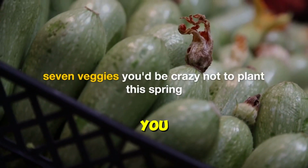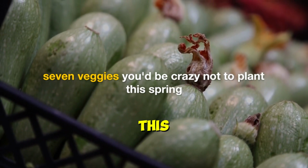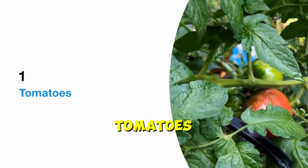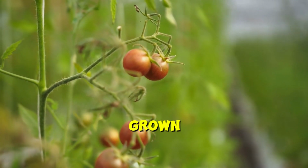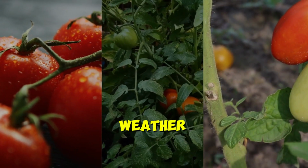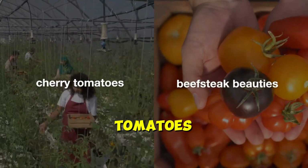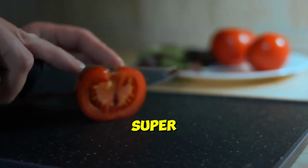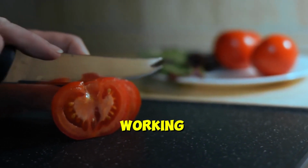But hey, before you grab those gardening gloves, let's talk about 7 veggies you'd be crazy not to plant this spring. First up, we have everyone's favorite garden superstar, tomatoes. Is there anything more satisfying than biting into a juicy, homegrown tomato? I don't think so. Tomatoes thrive in the warm spring weather and come in all shapes, sizes, and colors. From cherry tomatoes to beefsteak beauties, there's a variety for every taste bud. Plus, they're super versatile, perfect for salads, sandwiches, or simply snacking on while you're working in the garden.